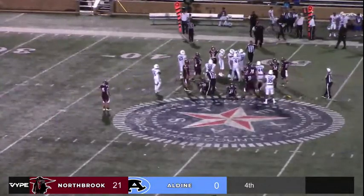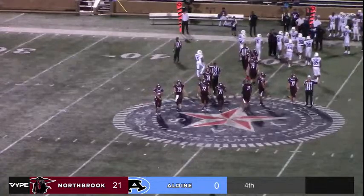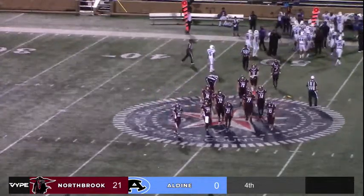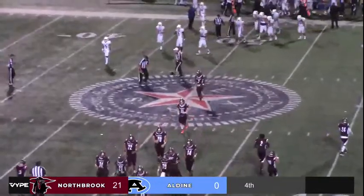Flag on the play. Fumble on the play. Number 79 with the face mask on the offense. That penalty's being declined. First down, Aldine. And Aldine getting a turnover late. And Green there just couldn't hold on to the football.